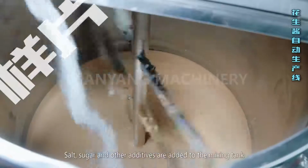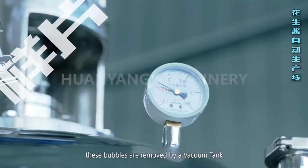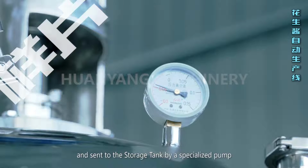7. Salt, sugar and other additives are added to the mixing tank. There will be some air bubbles in mixing. These bubbles are removed by a vacuum tank, then the peanut butter is finished and sent to the storage tank by a specialized pump.